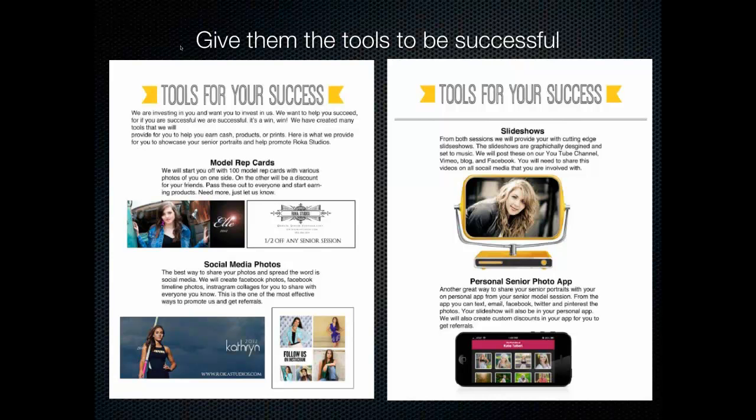So give them the tools to be successful. Again, when I was talking about spelling it out, this is a part of our PDF. This lets them know what we're going to provide for them. We do model rep cards over here on the left-hand side. You can see right here, this year we're doing $50 off any senior session.